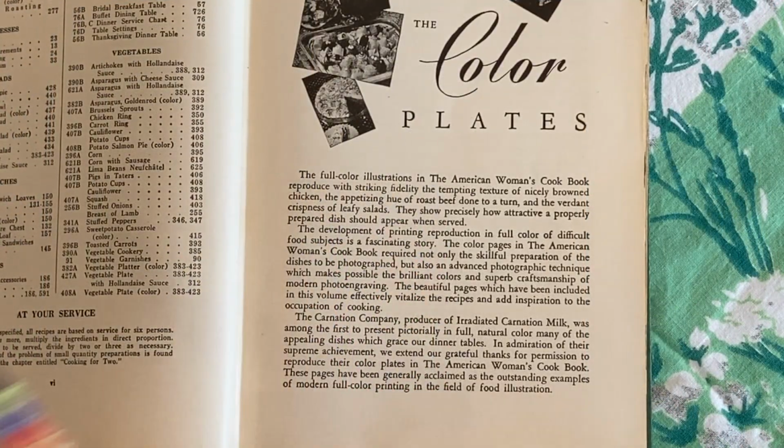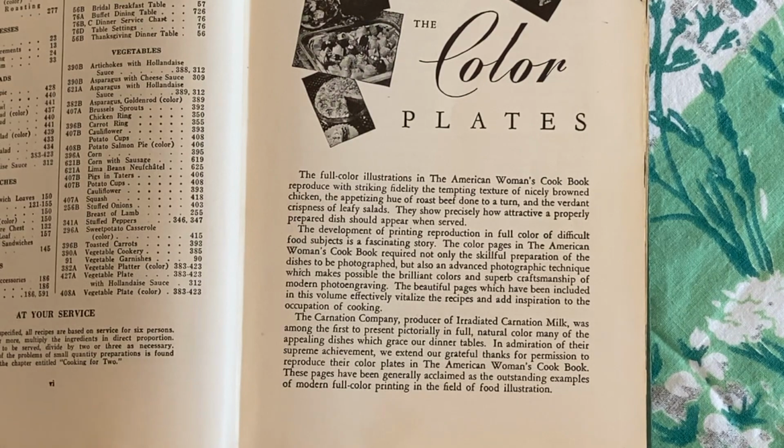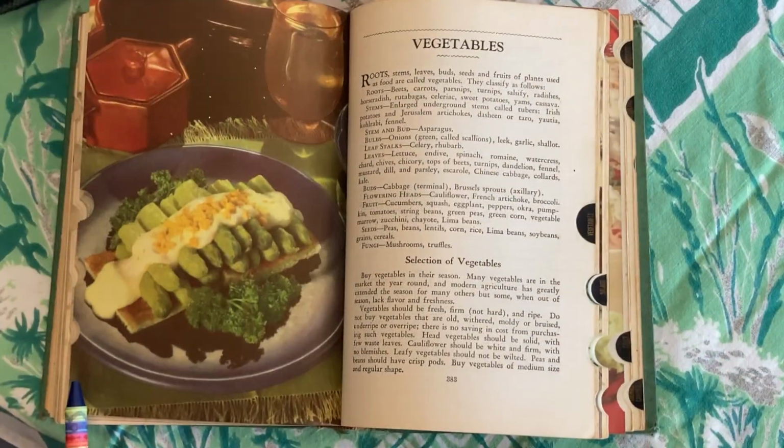The full color illustrations in the American Woman's Cookbook reproduce with striking fidelity the tempting texture of nicely browned chicken, the appetizing hue of roast beef done to a turn, and the verdant crispness of leafy salads. They show precisely how attractive a properly prepared dish should appear when served. It was like it was so important that the food you put on the table was aesthetically pleasing as well as delicious.